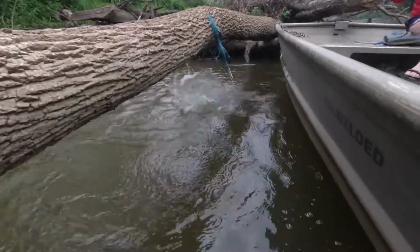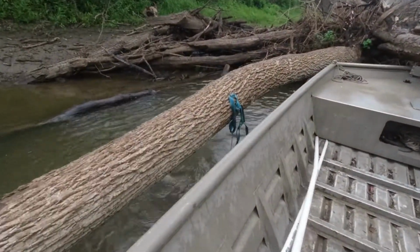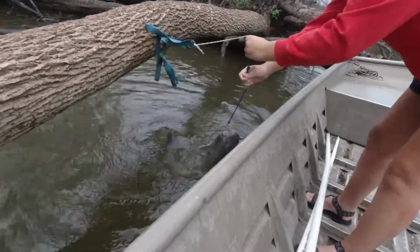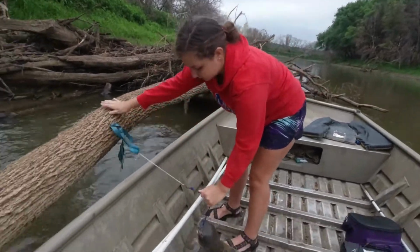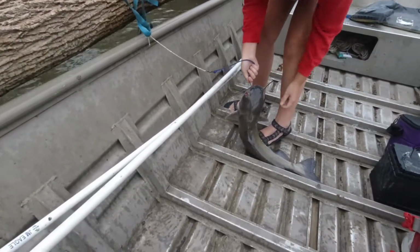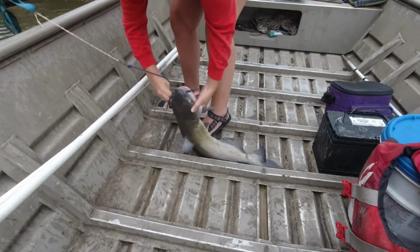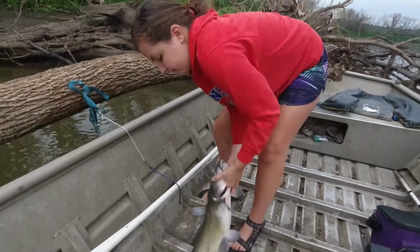Nice channel cat. All right, you want to pull him in? Get him in the boat. Nice long channel cat. Nice fish. Ha! He slapped you right in the leg.